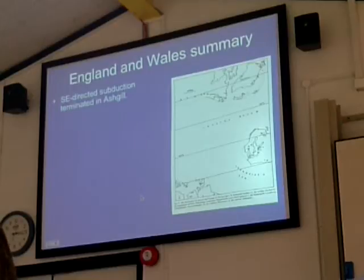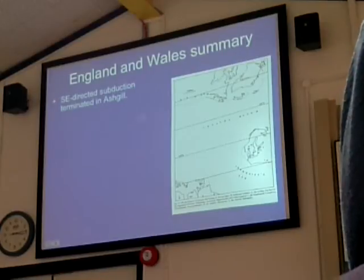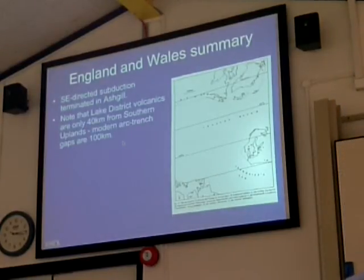In the uppermost Ordovician, subduction to the southeast terminated. There's no evidence of arc volcanism in the Silurian at all, so subduction presumably terminated in the late Ordovician. An interesting observation is that the Lake District volcanics, the Eycott Group, are only 40 kilometres from the first outcrops of the southern belt of the Southern Uplands. That's quite a small distance compared with the distance between the trench and the volcanic arc in most modern arcs, which is typically around 100 kilometres. So an interesting question is, where has the Lake District forearc gone? We'll discuss this next week.